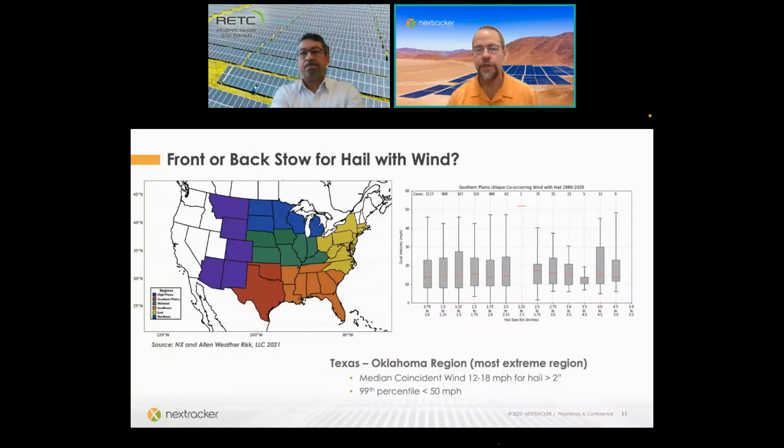So I mentioned that the user has choice over the stow direction, and this really begs the question, and it's the heart of the challenge: what is the one true direction to stow? It turns out there are always qualifiers to that. But a lot of time has been spent thinking about active stow strategies with respect to hail and wind.